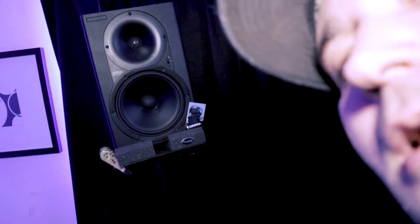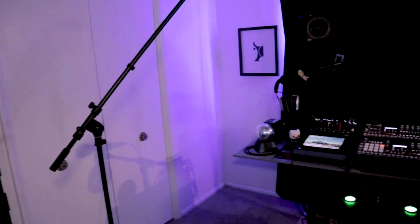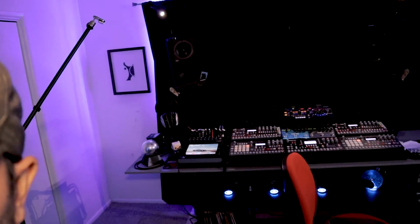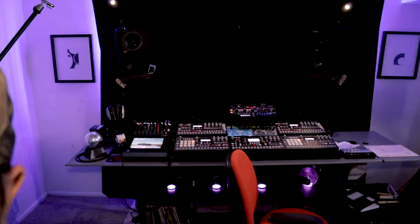Also, today I am going to fix this speaker. I don't know if you can see it. So this speaker, I'm not sure if you can see it, but it's actually not level. Let me see if I can get this. It's sort of leaning to the left. So that's what we're gonna do. We're gonna fix that speaker. There, you can see it now. It's just leaning a little bit.